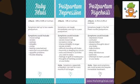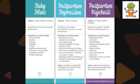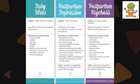So thank you. I'm going to put this picture up that you sent me, and we can just talk about that. So that's taking the whole screen. So let's talk about the difference between baby blues, postpartum depression, and postpartum psychosis.